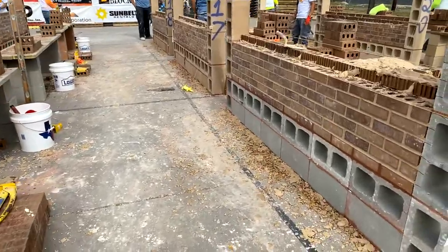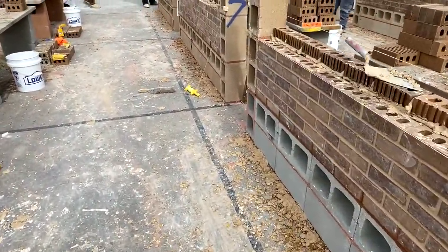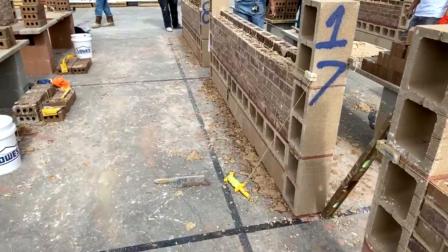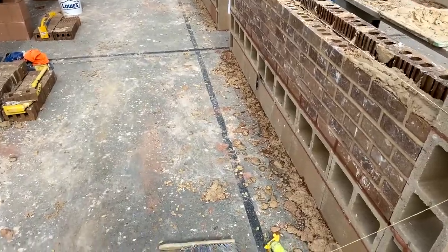Take a peek at Marvin's wall here. Marvin, Skinner Masonry, nice looking walls. We'll just take a quiet moment here and walk you through it. Take a look at some of what our masons are doing for us.